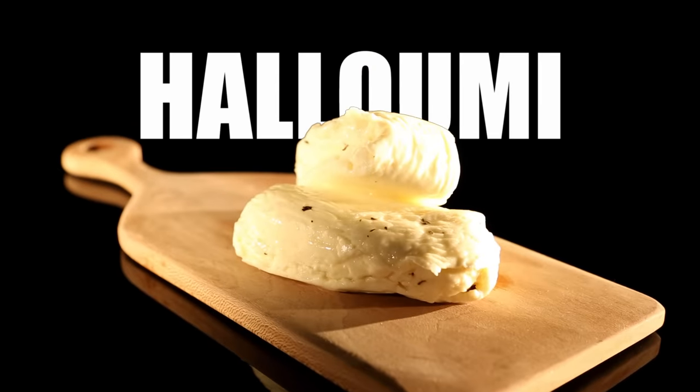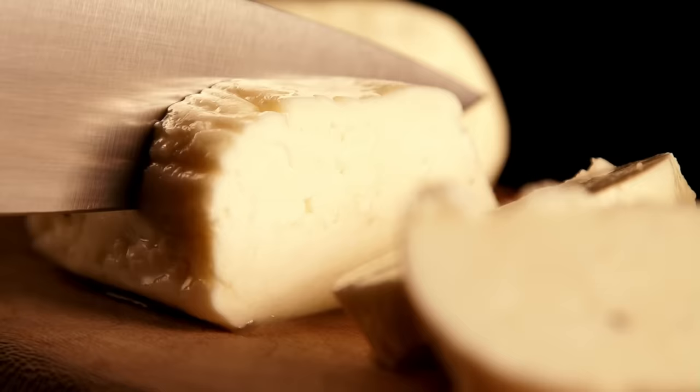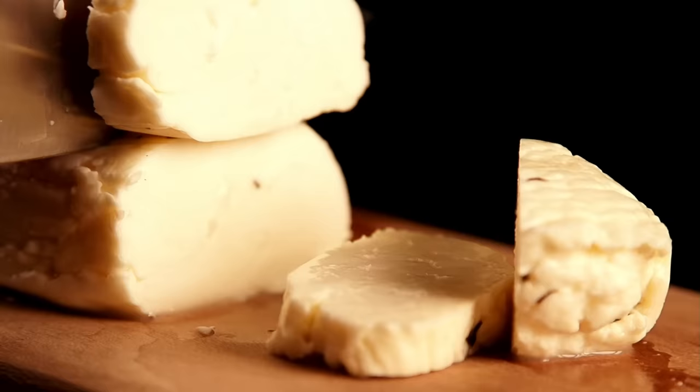Halloumi is a firm, springy, salty cheese with its roots firmly in Cyprus and Greece. The best halloumi is made from sheep's milk. Rich in vitamins and essential nutrients, it's thought to promote longevity. Halloumi keeps for many months if stored unopened in the fridge, and its high melting point makes it brilliantly adaptable, perfect for grilling, barbecuing, and frying.